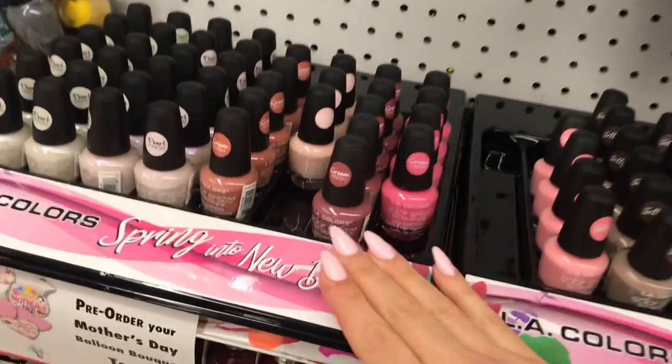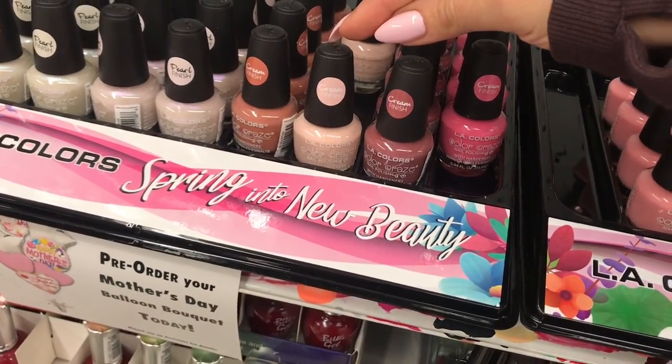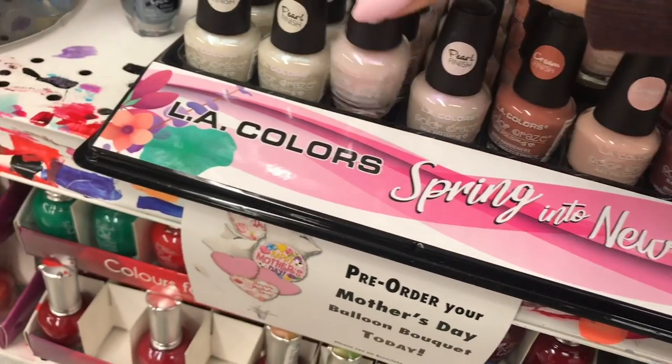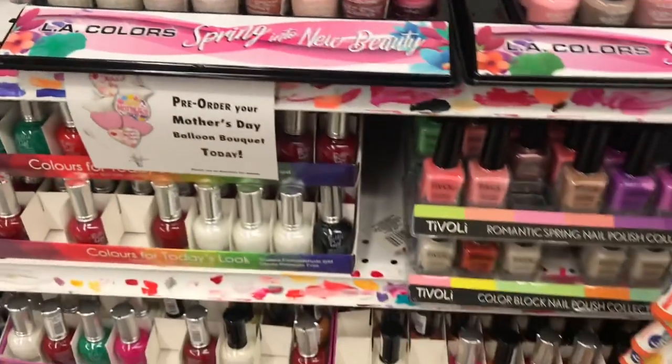Oh boy, a new line of nail polish. I love nude colors right now. These are lovely. Has anyone tried them? Oh my goodness, this one has like that iridescent look. Oh, I think I need to buy some.